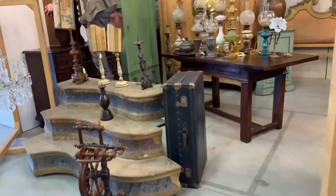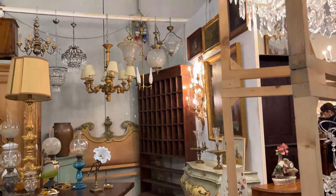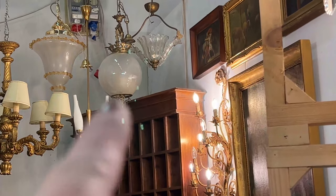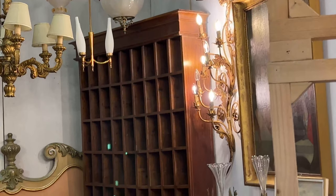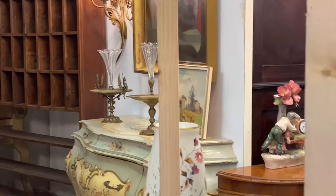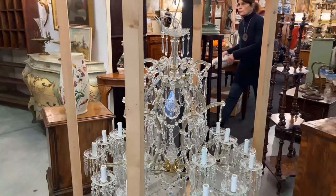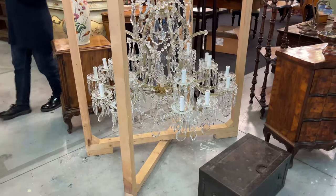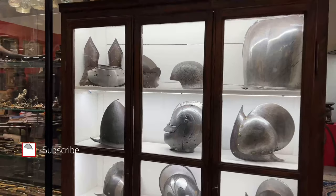Wow. Already. Oh, this light on the ceiling. I love this, but we just started. I want something like that. I love that. So cute. Everything's so cute. That's amazing. I don't think I need that, but come on. It's impressive. Oh, all of the Spanish helmets.